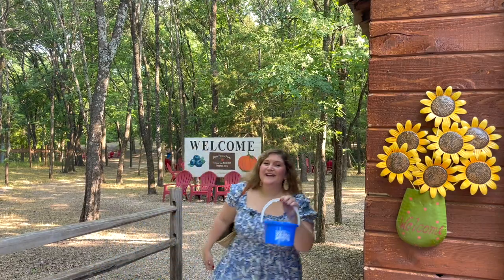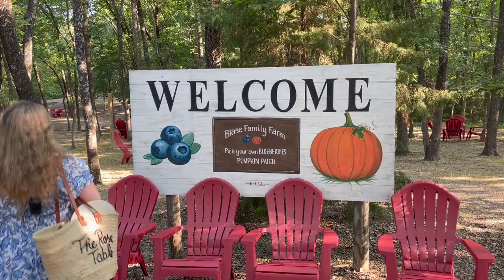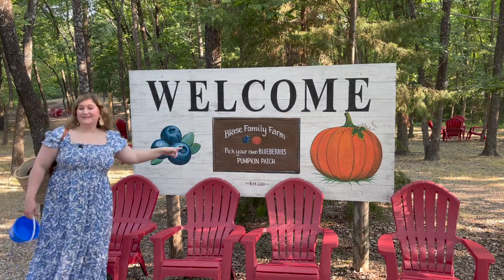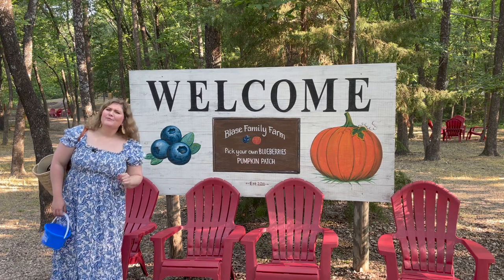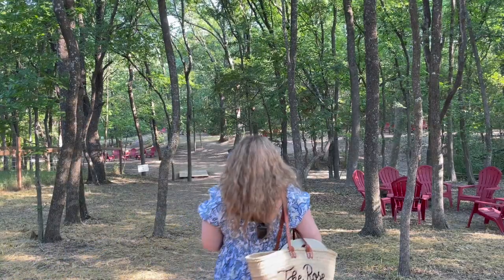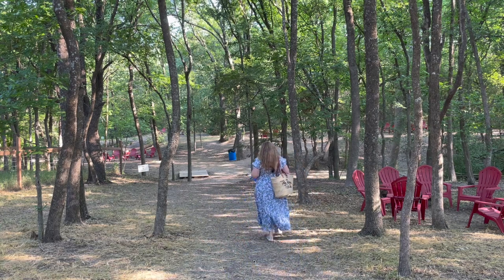Oh, and don't forget your official Blase Family Farm blueberry pick and bucket. You guys, this place could not be any cuter. Not only do they have blueberries in the summer, but they also have a pumpkin patch and petting zoo in the fall. It is so cute. If you're a Gilmore Girls fan, it is very Stars Hollow. If you're a theater kid, this is when you start singing, "Into the woods, into the woods."